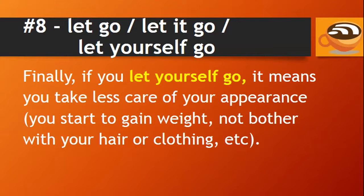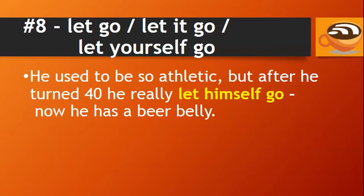Finally, if you let yourself go, it means you take less care of your appearance. You start to gain weight, not bother with your hair or clothing, etc. For example, he used to be so athletic, but after he turned 40, he really let himself go. Now he has a beer belly.